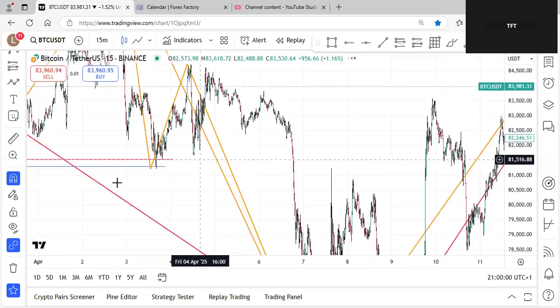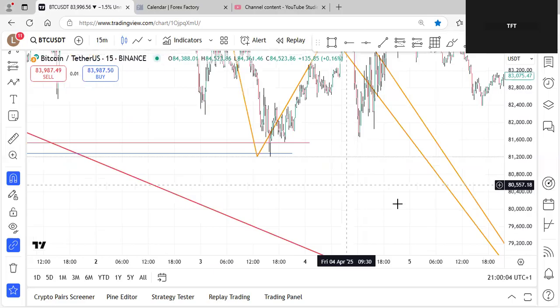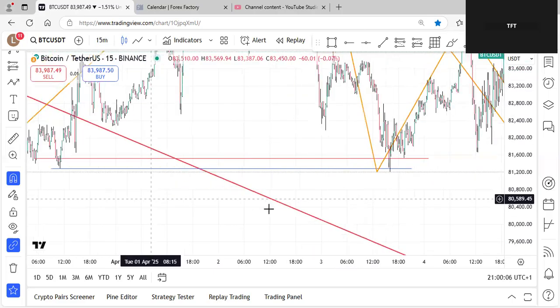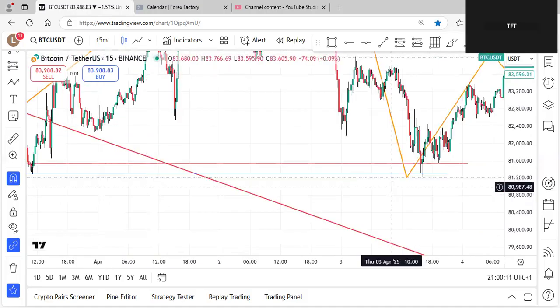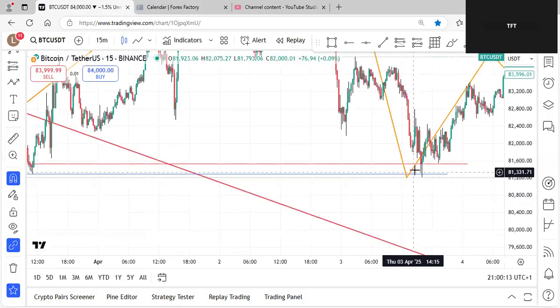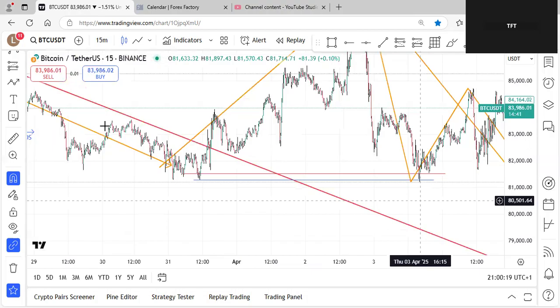So it all depends on how you view your structures. I used to be body close, whereas now I'm more along the lines of as long as it passes through. But this could well be a liquidity sweep, so I'm undecided on the actual 15-minute at this point here.